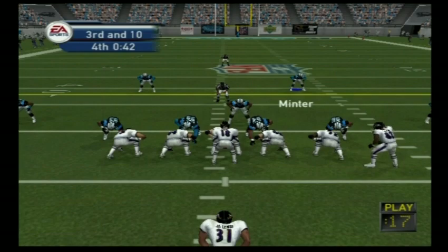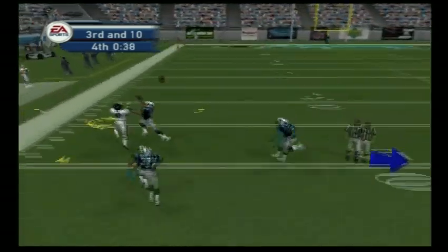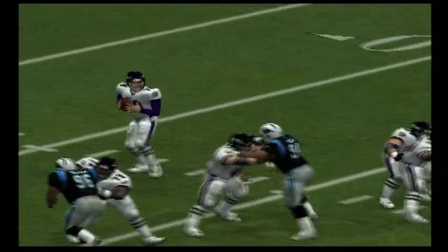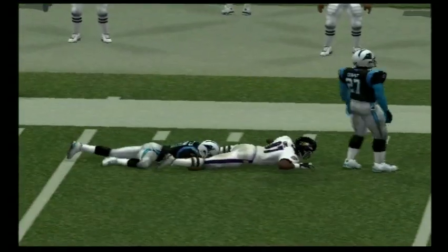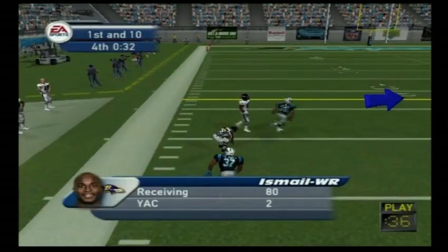The Ravens using motion. Time to throw. Throws left. Ismail with the reception. That was just the big pass play they needed, John. Yeah, the quarterback is a gifted athlete. He has a gun, and he likes to show it off. But he can also guide it in there with some touch when he wants to. First and 10.